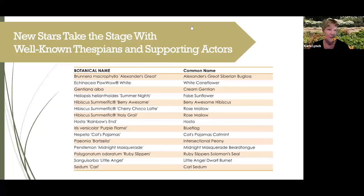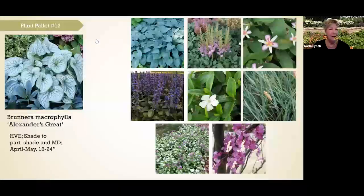If you haven't seen it, the perennial garden is laid out in loose alphabetical order with all the plants in the same species and cultivar close to each other, different cultivars close to each other, so you can compare them. So anyhow, this is our list of new plants, and we're going to place them on the stage with the supporting actors and a chorus.